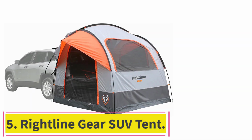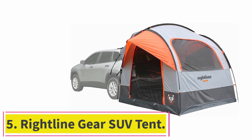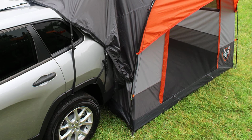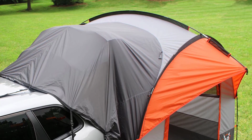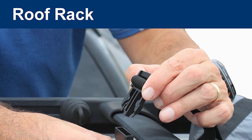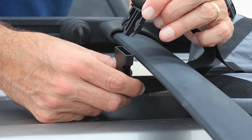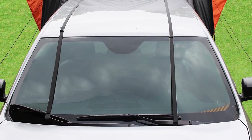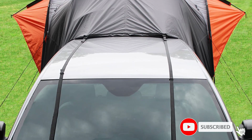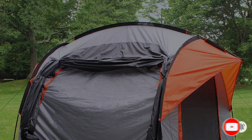At number 5. Rightline Gear SUV Tent. The Rightline Gear SUV tent is a normal tent that connects directly to the trunk of your SUV. This allows you to use the trunk as a sleeping area combined with a large 4-person tent. It's ideal for large groups of families and friends, a lot more practical too. You still get to sleep off the ground with this tent if you want to, and when you want to leave your tent where it is but go for a drive, you don't have to take the whole tent down, you just disconnect it from the SUV and off you go.